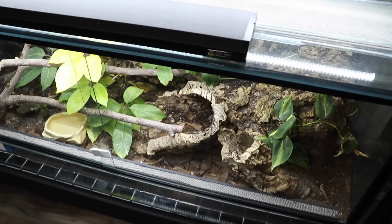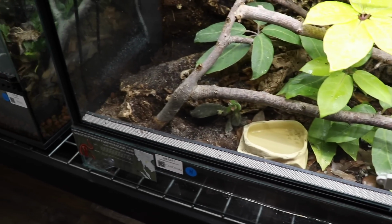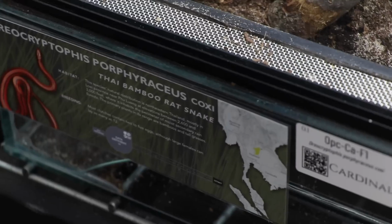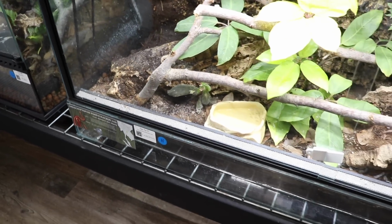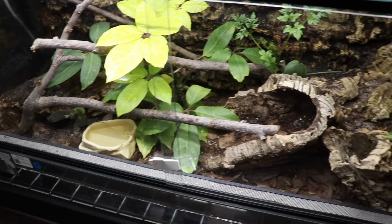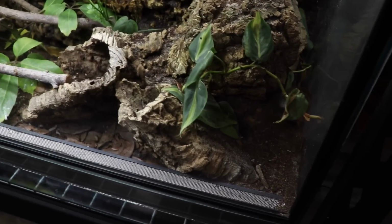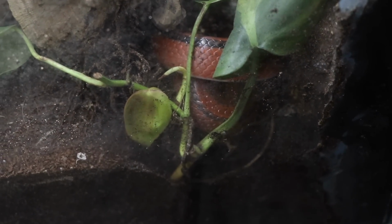I guess from there, we can just naturally move down here. In here is this beautiful thing right here, Oreocryptophis porphyraceus coxi, otherwise known as the Thai bamboo rat snake. A fluorescent red rat snake that you typically don't see all that often. We'll definitely be getting Cardinal out for the Meet All My Pets video.